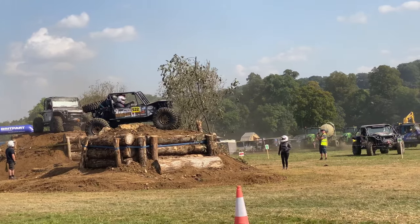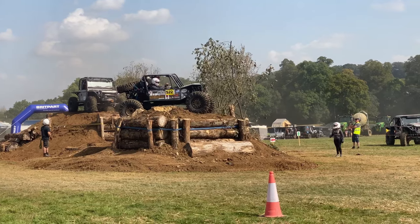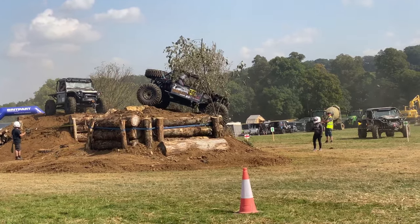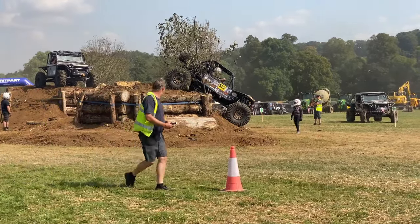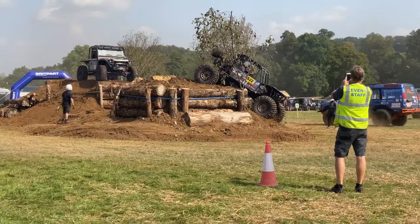So that vehicle there is the exception to the Land Rover rule. There is not one Land Rover component on that vehicle. That has got a VW Polo engine in the middle of it, 1.8 diesel, and it sits between the driver and co-driver's knees in the cab. It's incredibly light and nimble, but normally ends up upside down. But he has to try and roll it.